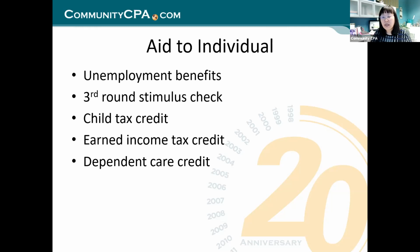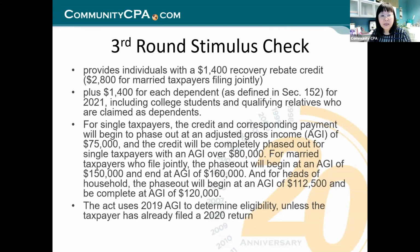Same thing with the earned income tax credit. It got expanded. The age got expanded from 18 years old to forever. And 18 years old is special, but 19 years old is for sure, as long as you're not a student, and you can get low-income tax help through the earned income tax credit, a refundable credit. That starts in 2021 as well. Dependent care credit is the same thing, and that will come to you in 2021 when you are filing taxes in 2022 for this year, okay?